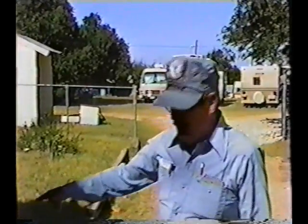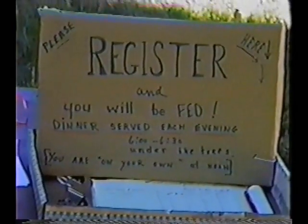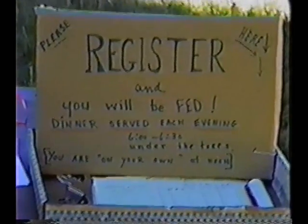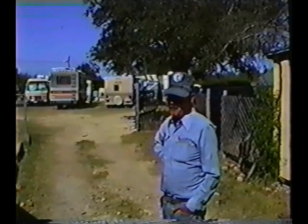Now, if you want to eat, the director of dining car services wants you to sign up over here. I think we've got about 29 signed up already. Hey, that sounds like a good group. You got a lot of trailers here today. Yeah, I believe this is the largest crowd of campers we've had so far. We've got them from as far as Florida to California. Would you like to walk down to the Comanche Yard? Yeah, sure would. Okay.